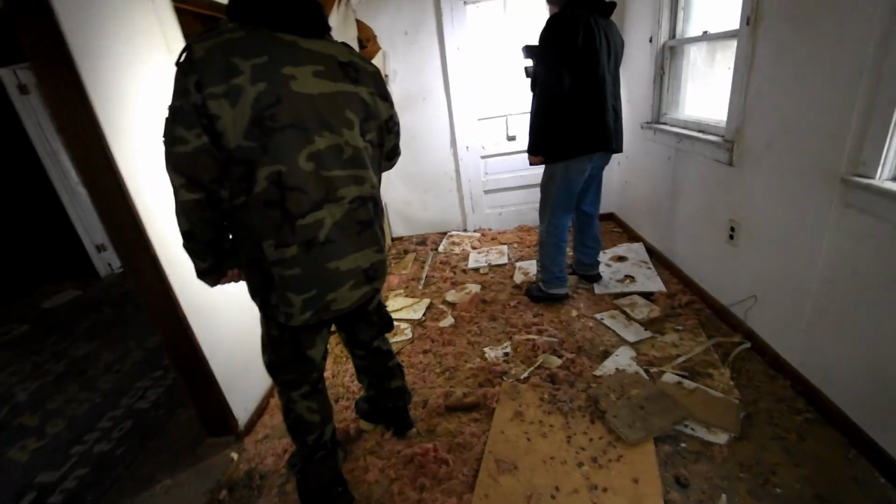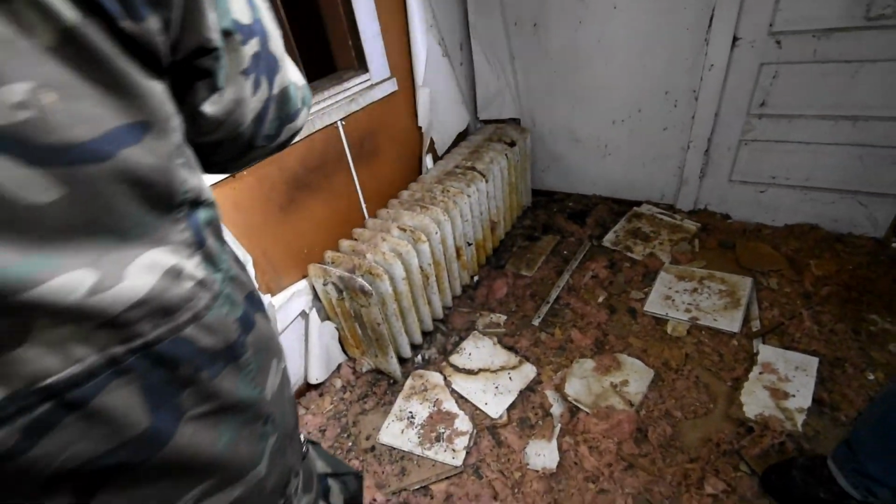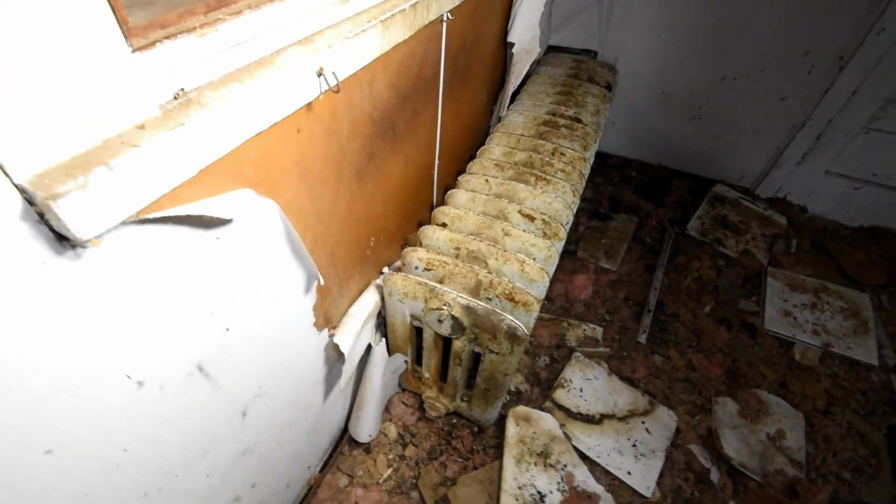All right, let's do an age test. Who remembers these? Yeah, that's a big one, eh? What's that? A pencil sharpener. Oh, look at that. See if people can figure it out. Just edit me out of that. Look at that big old radiator. It freaks me out. How big that is.